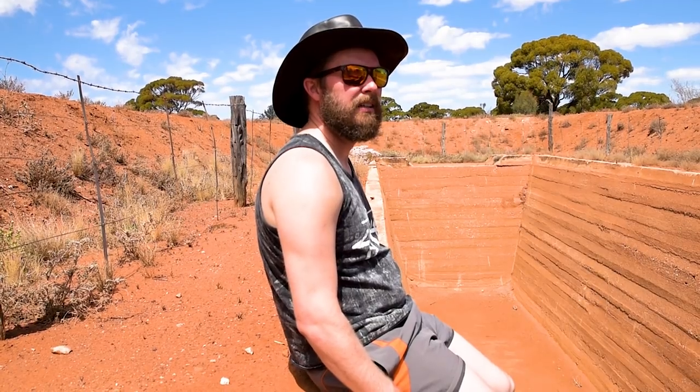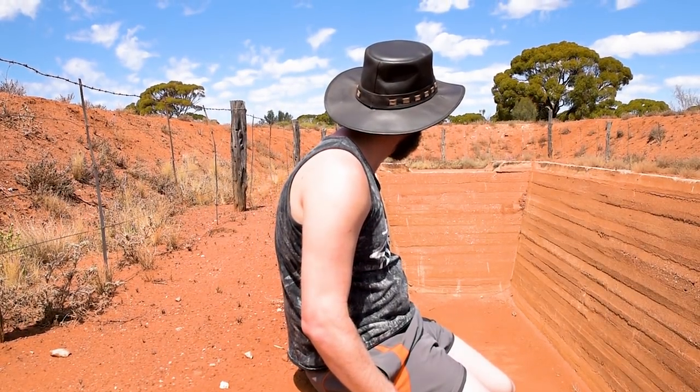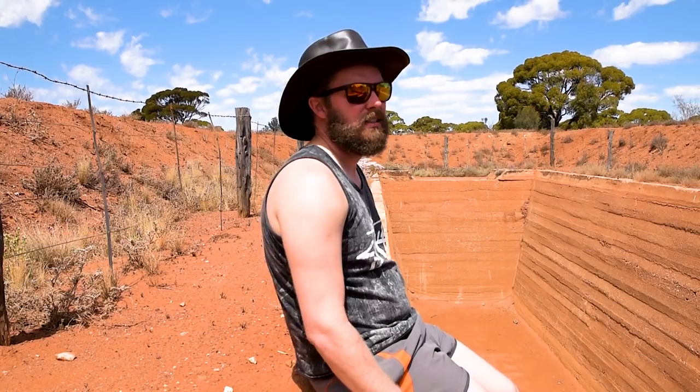Four or five metres deep? Yeah, about that. 12, 14 foot maybe. Yeah, pretty deep. And they used to pump it out for the miners. And the miners obviously used the water for sluicing and whatever they had to do to separate the gold from the dirt.